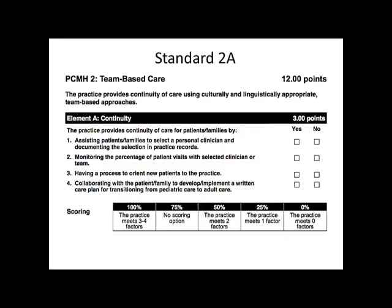And then for those of you who have a pediatric practice, or even a family medicine practice, NCQA wants you to see how you are transitioning children from pediatric care to adult care. What kind of assistance are you providing to the children, or to the families and children, as they transition to adult care? And what NCQA wants to see in terms of documentation for this is an example of a written transition plan for pediatric to adult care.